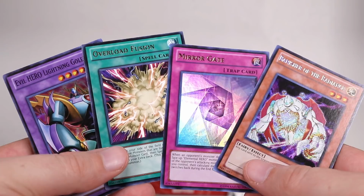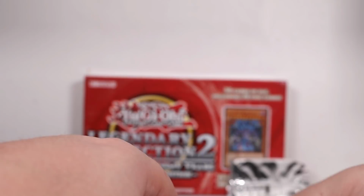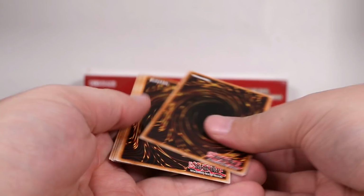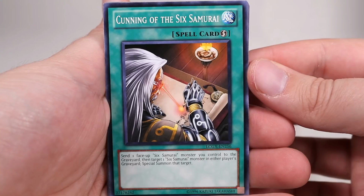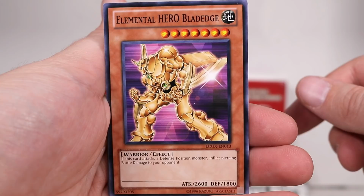It seems we get 4 different types of rarity in this pack. 4 different kinds of holographic. I think, I'm not sure. Well, I'll just stick to doing 4 to the front anyway. Like 1, 2, 3, 4 to the front like so. Flip it around. We're always going to have this type on the front with the holographic name anyway, I think. Then we have Cunning of the Six Samurai. Elemental Hero. Caps Lock Hero. Blade Edge. Instant Neo Space.